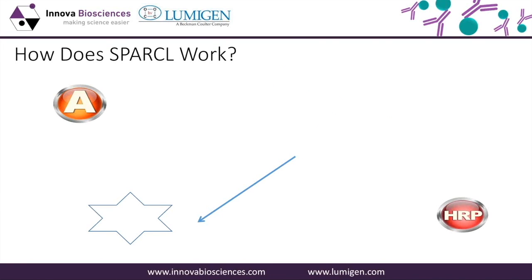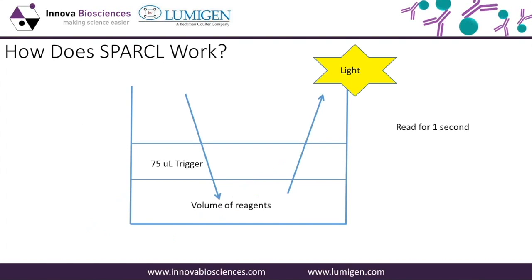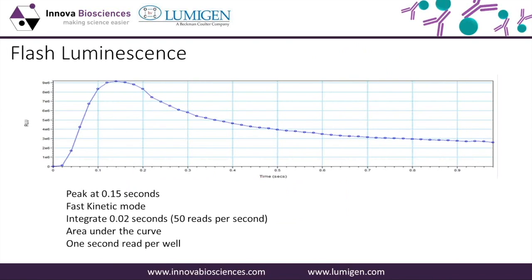So going back to our single well of a 96 well plate, the volume of reagents are in the bottom. After the short incubation period, 75 microliters of trigger is added by the luminometer and we generate light. That light is collected for 1 second per well. This is how the light is captured. It's flash luminescence, remember. SPARCL peaks at 0.15 seconds after injection of the trigger solution.